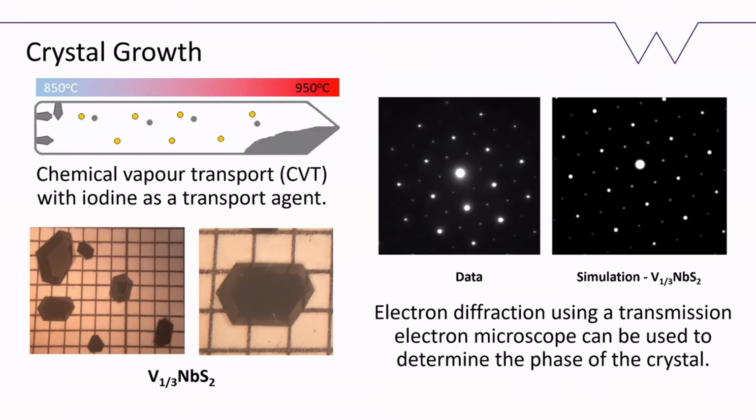And so how do we prepare these samples? So we prepare a quartz tube, we put in our stoichiometric starting material, so in this case chromium 3, niobium sulfur 2.